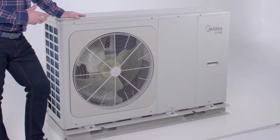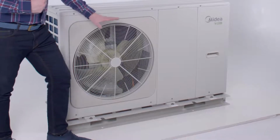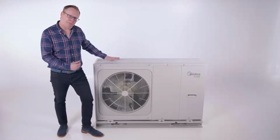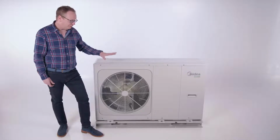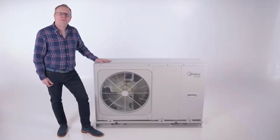So the unit comes delivered on a steel plinth, which you can see it's bolted to. This has two functions. One is it's structural, so it holds the whole system together and makes it very rigid. But it also lifts the unit 100 millimeters off the ground. So there's no need on this unit to have feet or anything to support it off the ground. It sits straight down, as you can see here, which makes it simple to install.